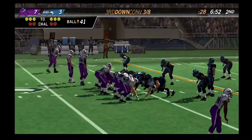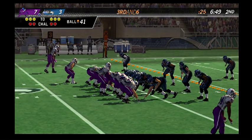Let's go now. Let's do our thing. Let's do our thing. Only one man in the backfield.